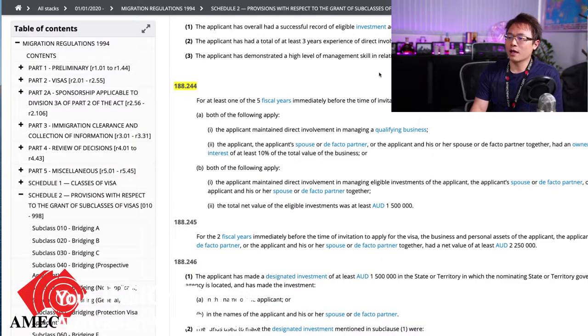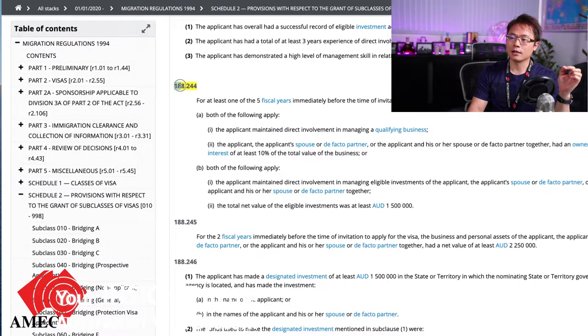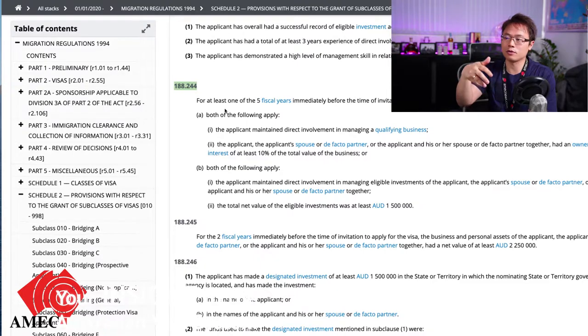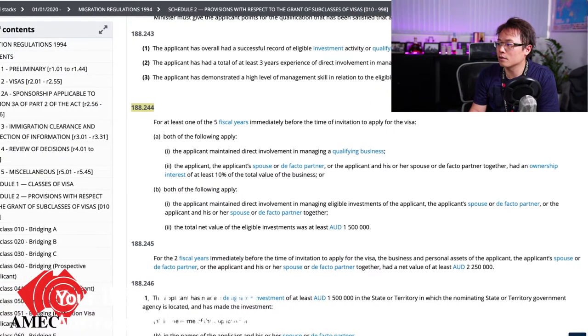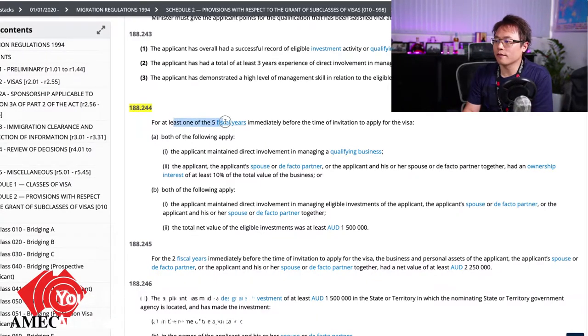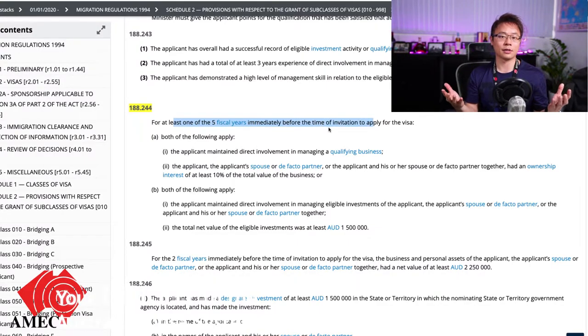So what we have just read on the Home Affairs webpage actually directly reflects this item, 188.244 regulations. Now, these are the actual regulations within the immigration law. So what it means, I'm just going to help you read all this. Let me adjust the page so it's more in the middle now. Okay. Now, for at least one of the five fiscal years before the time the invitation was applied for this visa. Obviously, we have explained that already.